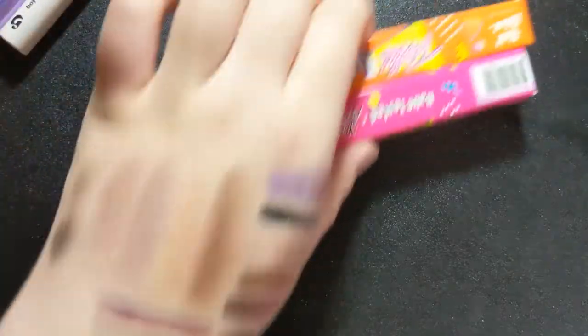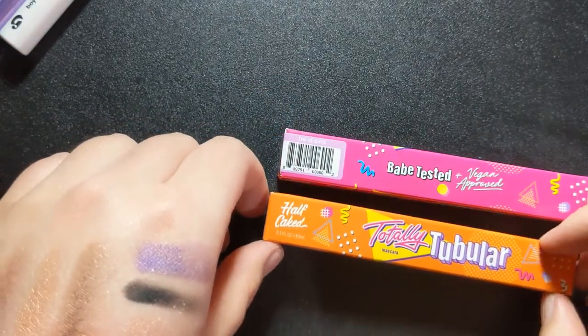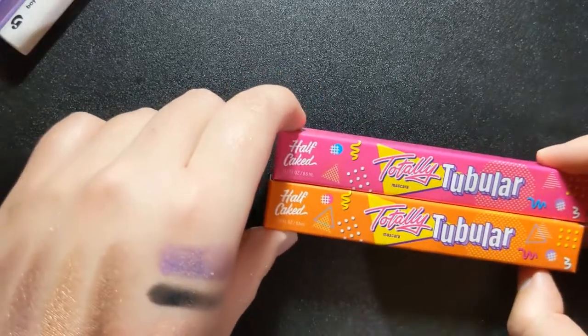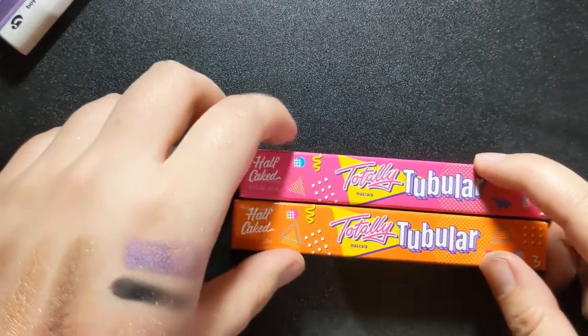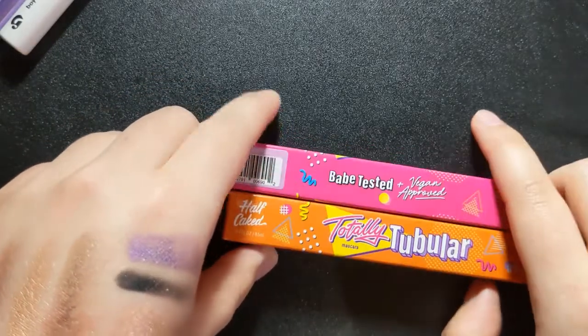And that's partially because I already have my next selection of mascaras. These ones are getting towards the end of their lifespan. So I have these ones from Half Caked, and these are the Totally Tubular mascara. They're also tubing mascaras, and from what I have heard, they're meant to be dupes of a lot of the really popular ones that are on the market.